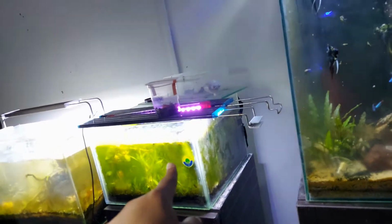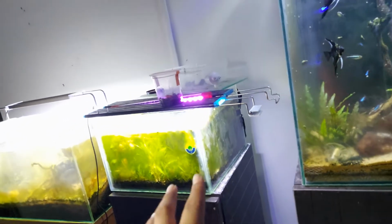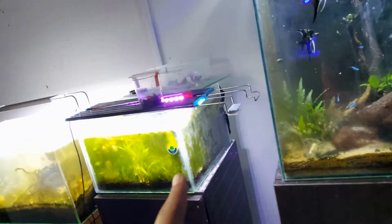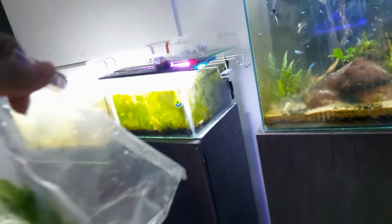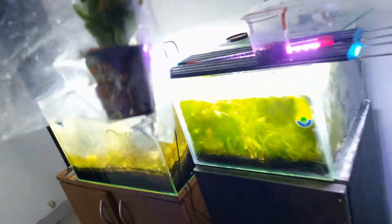I'm going to be rescaping that once the 200-gallon is done. That's going to be amazing. And I got one Echinodorus Amazon sword. This is a baby. It will get much bigger. So yeah.